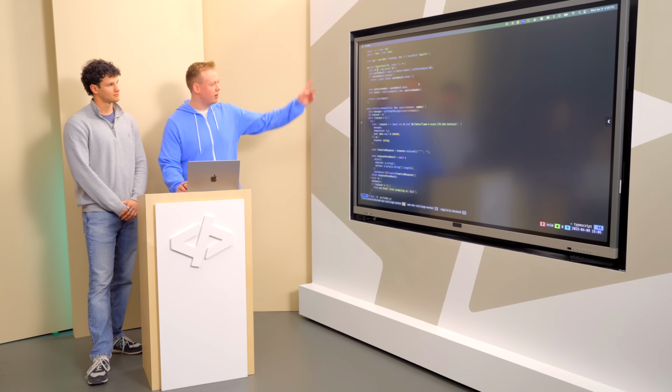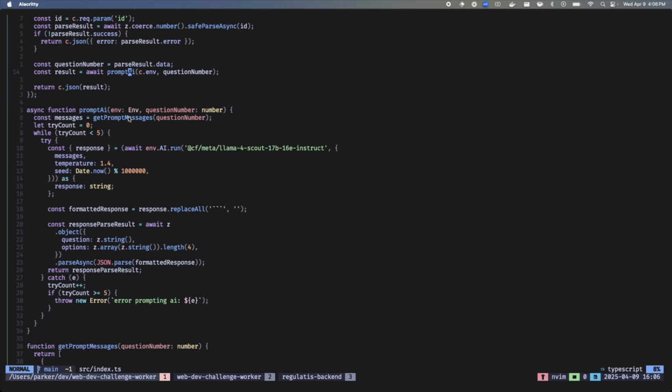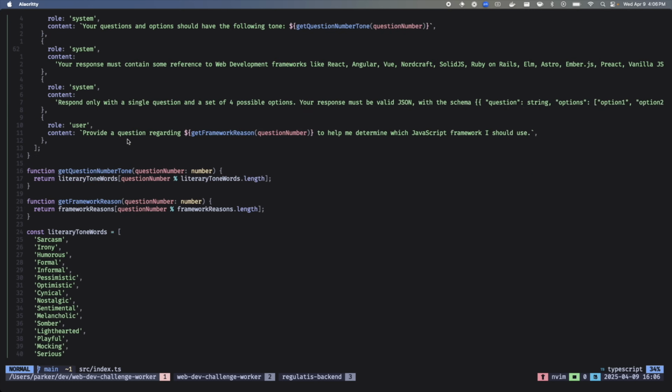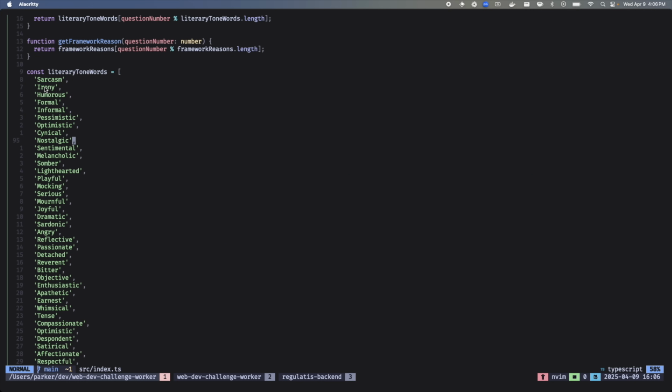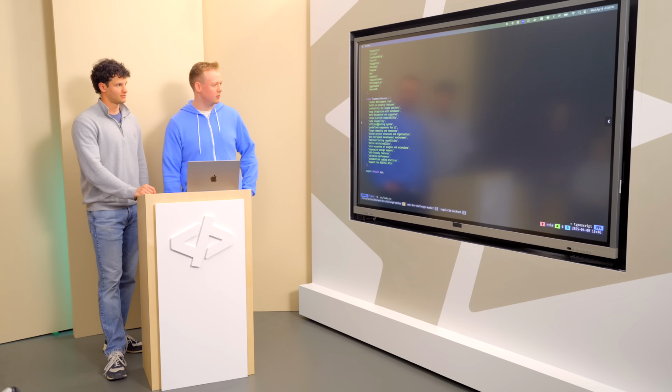This is the Hono on Cloudflare Workers, and it's hitting this questions route where it's gonna grab the question number from the route here. It's gonna prompt the AI with that, and you can see here that we have a list of a bunch of words that induce tone into the prompt in the questions, and then we have a bunch of words here that are reasons to pick a framework, and so that dictates what the answers in the questions are.